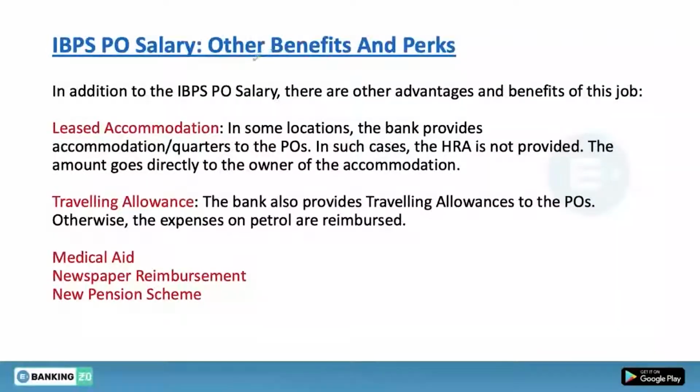Coming on to the other benefits and perks. In addition to the salary, there are other advantages as well. The first advantage is leased accommodation. That is, in some locations, the bank provides accommodation or quarters to the POs. In such cases, HRA is not given. The thing is that if they are giving HRA, that means they are paying you so that you can live using that HRA.